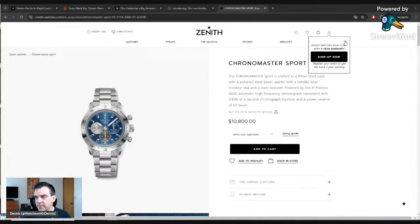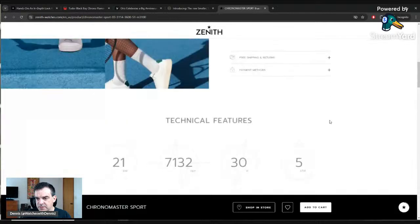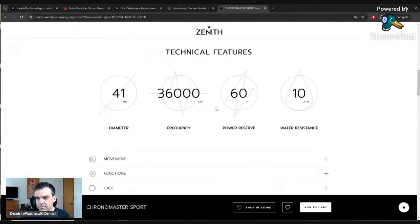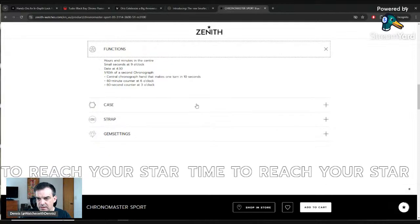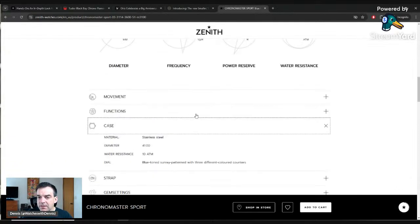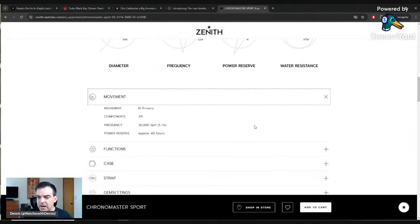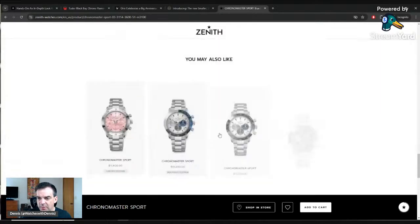All right. So here's one of the Chronomaster Sports. We don't need to sign up for anything. Where are the specifications? Diameter, water resistance. No, I want thickness. Where's the case? It would be case, right? What the? Where? Zenith, your website is dumb. This is not any help. All right. Let me go back. We gotta do another check, guys.